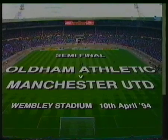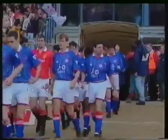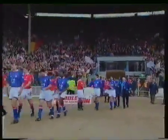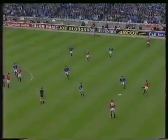It meant another trip to Wembley, United hoping for a better result than when they met Aston Villa in the League Cup final. This time a Lancashire derby against a team that loves to attack, Oldham Athletic. John Motson, the commentator, once more.